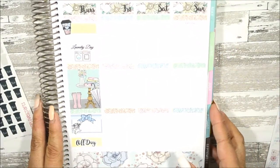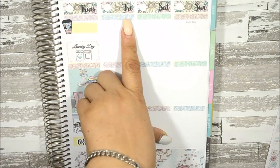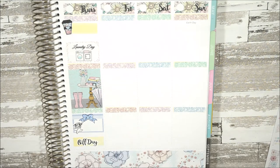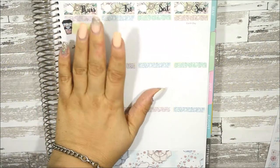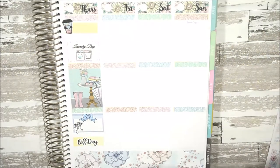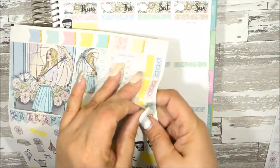And let's move on to Friday. Friday, I'm going to put a full box at the bottom. And on Friday, I actually ordered more paper and ink. So I want to do a flag. And I'm going to do this green one here.